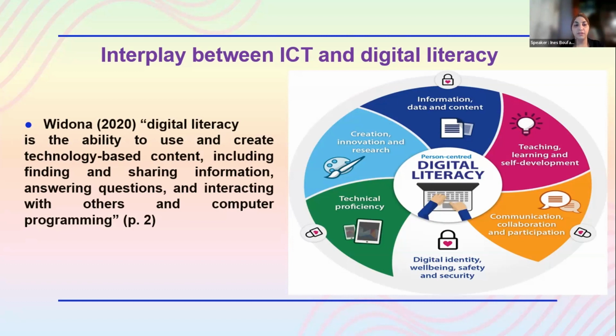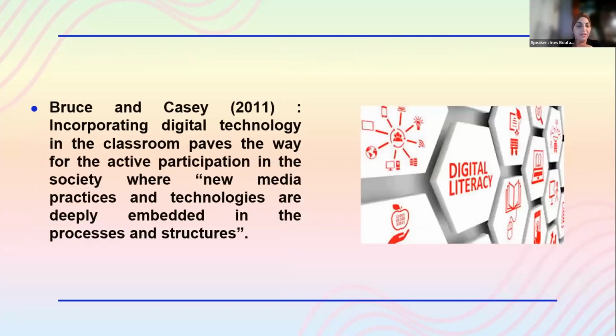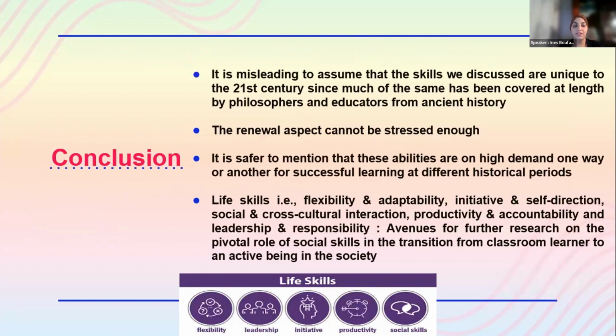Also, Bruce and Casey, 2011, argued that incorporating digital technology in the classroom paves the way for active participation in the society, where new media practices and technologies are deeply embedded in the processes and structures. And in this regard, the EFL teaching practice mediated by technology should not lag behind and should keep abreast of the recent developments and the practices that equip the language learners with the necessary digital skills to face the mounting spread of technology. And of course, we should be wary of the threat. We should be mindful.